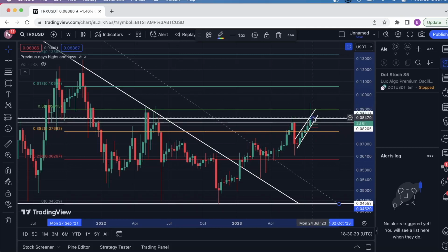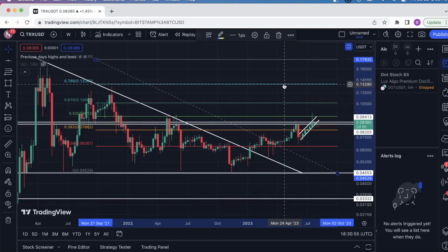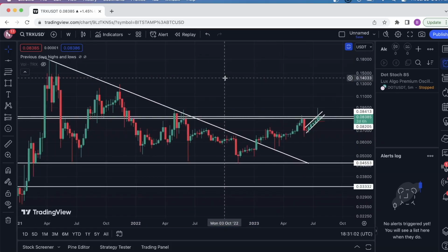And so if the price comes up to this level again, then I would anticipate about 9 cents to be a very strong resistance because it's the 50% retracement and we have confluence with the previous price action. If that level breaks, the next level will be the 0.618, and that's going to be around 10 cents, so 0.10622. And then if that level breaks, the 0.786 will likely give you a little bit of a hard time, and that's around 13 cents, so 13.3. Okay, and then obviously if that breaks, then your next level is going to be the all-time high. So yeah, hopefully that helps.